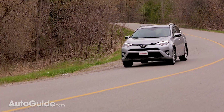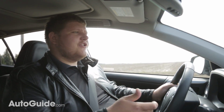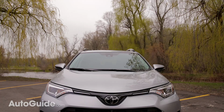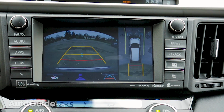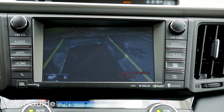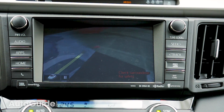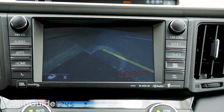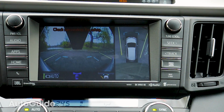Now over in the CR-V, the rear view camera does offer 3 different angles, which is kind of nice, but here in the RAV4, there are tons of different angles. You get a bird's eye view looking down at the car, which helps a lot when parking. You can also get close-up looks on either side, and my personal favorite, the RAV4 has a camera on the nose, so when you're pulling into things, you can see exactly how close you can get to them.